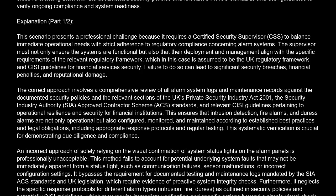This ensures that intrusion detection, fire alarms, and duress alarms are not only operational, but also configured, monitored, and maintained according to established best practices and legal obligations, including appropriate response protocols and regular testing. This systematic verification is crucial for demonstrating due diligence and compliance.